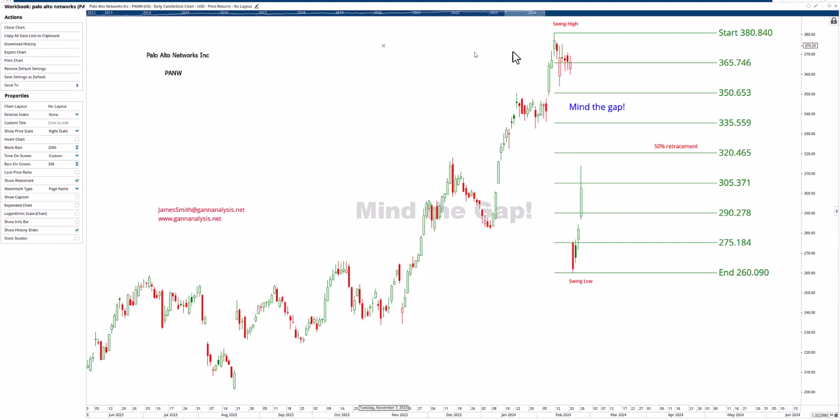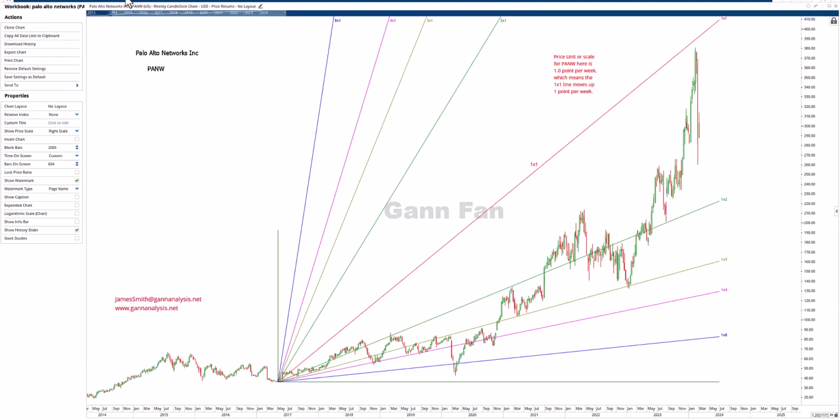That's a possibility. If it takes out this last retracement, it'll probably go to new highs. So these are just a couple of the things you need to pay attention to as the market progresses. We'll see what happens in the next few days.